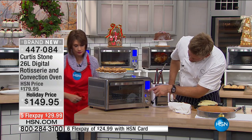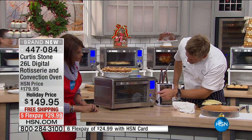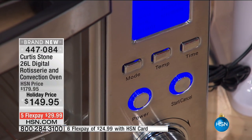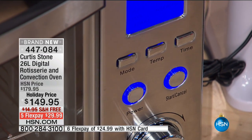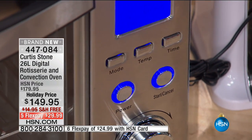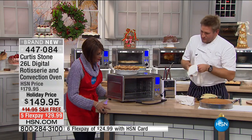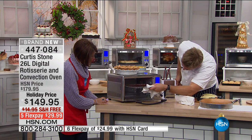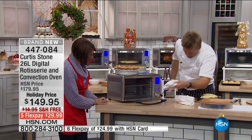So you can defrost, you can broil, you can keep warm, you can rotisserie, you can roast, you can toast, you can slow cook, you can put it on convection, and you can also stick it on bake. So I've just stuck it on broil, and I'm going to show you how we broil in just a sec. If you need to change the shelf, you just pull that out and stick it straight back in right where you want it, right?